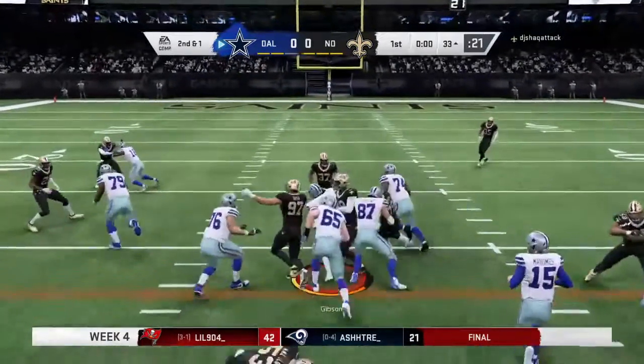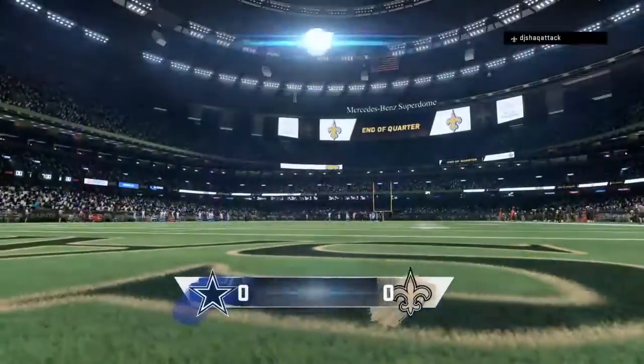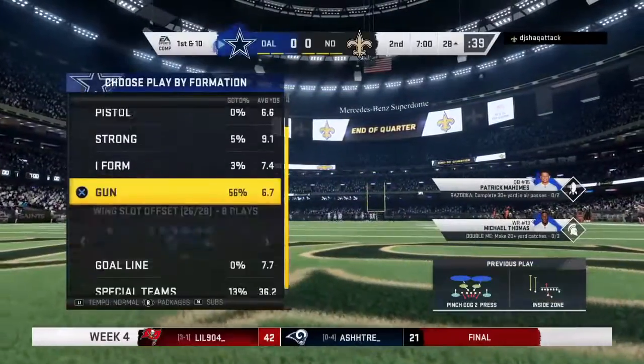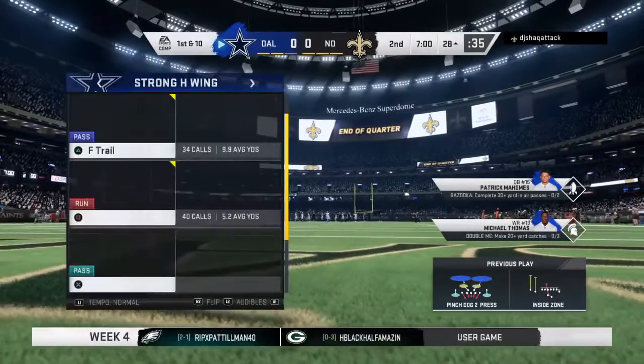On second down now. It's Gibson, and he'll be taken down as that will take us to the end of the first quarter of play. No score after 1 on EA Sports.